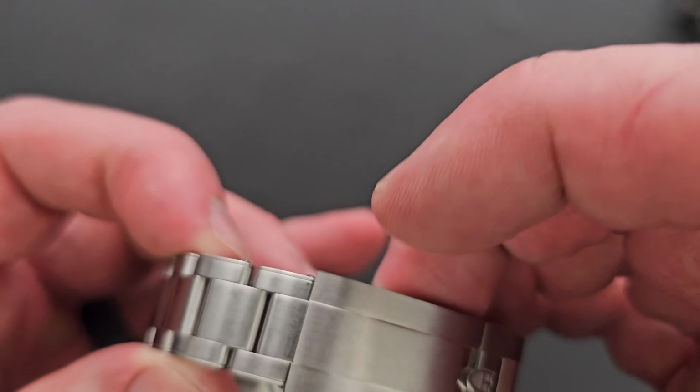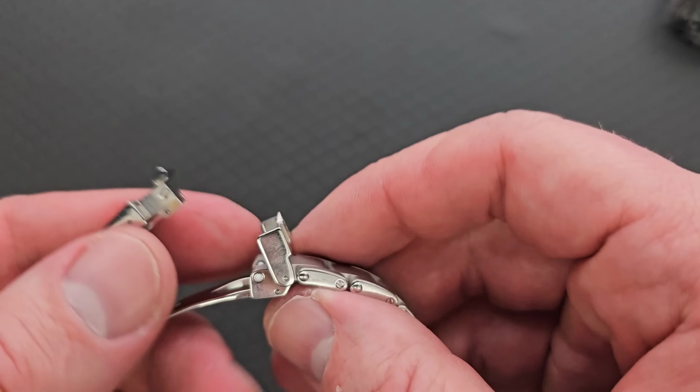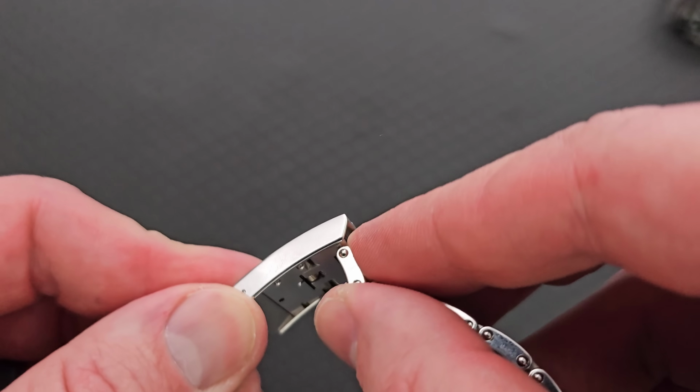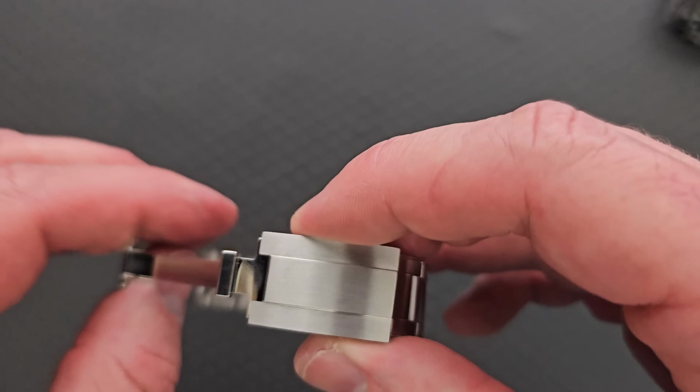I didn't like the old clasp. Then they updated to this clasp, and I think it's relatively the same type of system that's on my Pelagos. It's not exactly the same, but it's like the quick adjust system, and I'll have to study up on that.